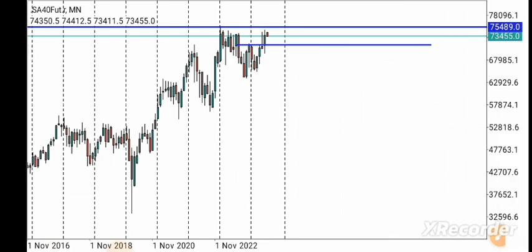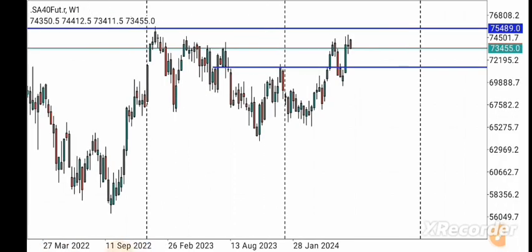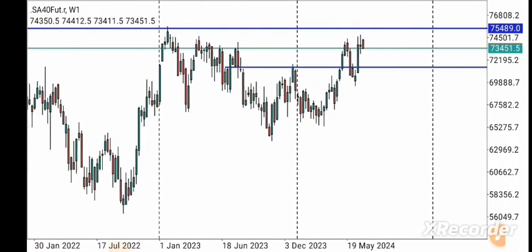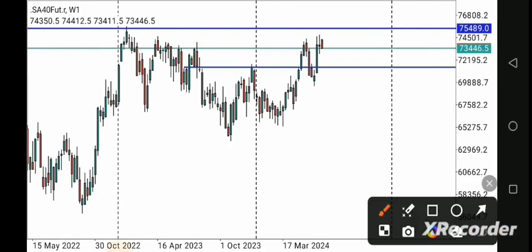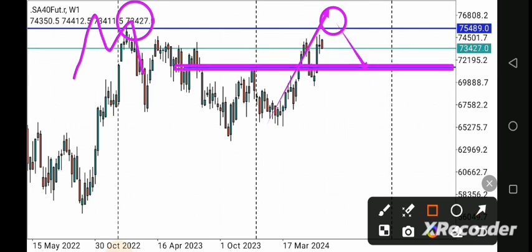From here let's head down to the weekly chart, and I'm just going to zoom in. Again, guys, just to recap what we said on the monthly chart: we had the double top here, and we have a lot of money stuck there in the form of stop losses, and we may potentially see the market move further up to trigger all of that liquidity. And then at that point we may see the market move further down to around this level, which is where we have the neckline of this W structure.